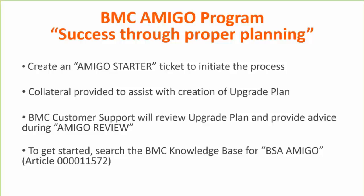So to start the process, you can submit your Amigo starter ticket, and if you search the BMC knowledge base for the words BSA Amigo, you should find the BSA specific Amigo knowledge article with the number listed on this slide, and doing that will get the process started.